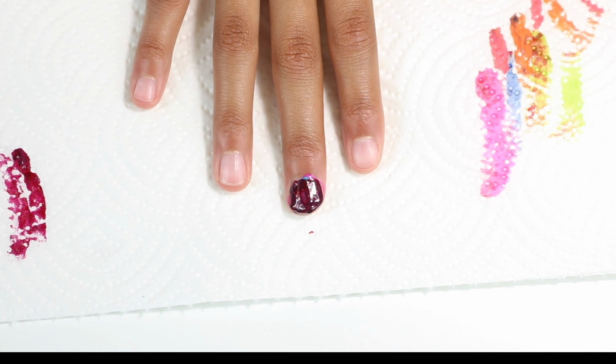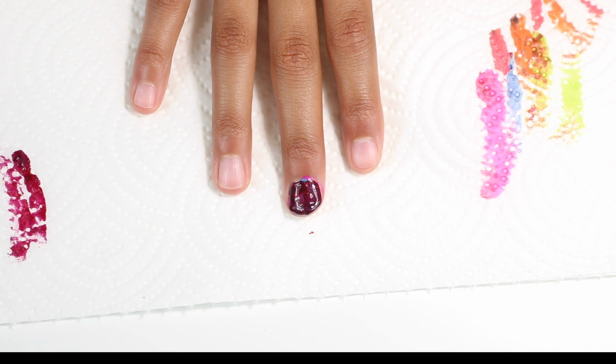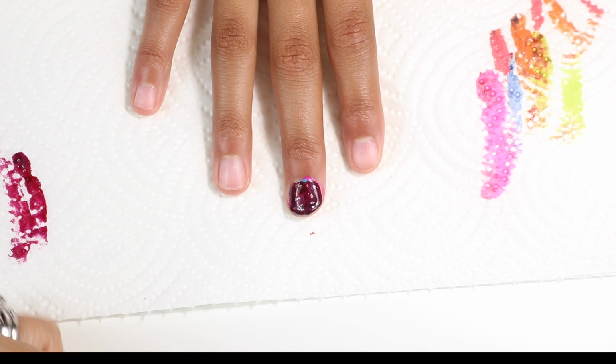It's getting up there. Look at them layers. It's starting. Oh, that's the 16th layer. Mm-hmm. So this is the 17th? No, this is the 16th. Okay.